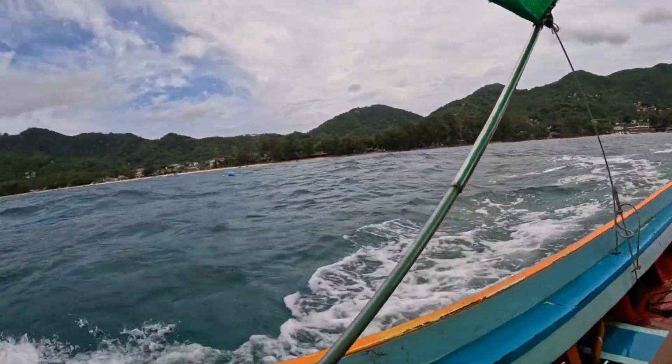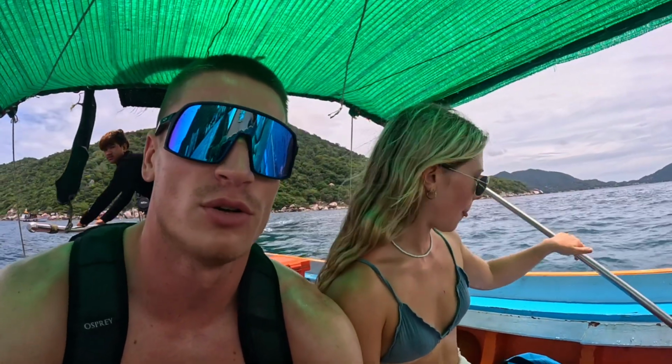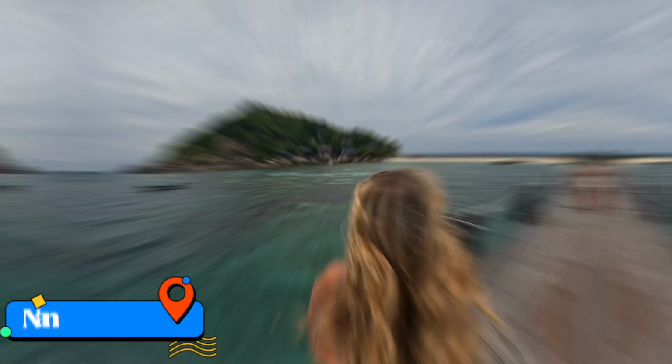Getting a little bit wet. Just pulling up now to Nang Yuan, and it took about 15 minutes on the boat from Sari Beach. Nang Yuan.